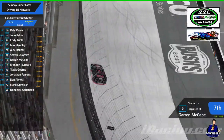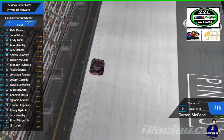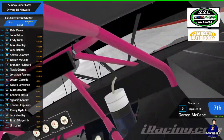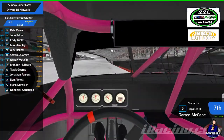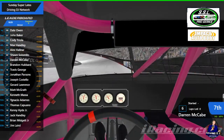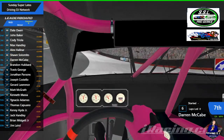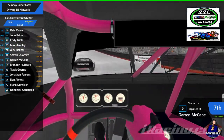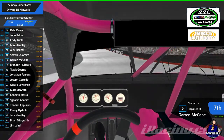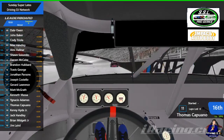Currently, Darren McCabe sitting in 7th. I mean, these cars are reaching upwards of 135, 140 miles an hour, which is insane. A lot of bumps and grinds, and you got to really wheel these things as we go on board with McCabe. Stuff happens really fast here at Bristol. He's going to try to work his way around Capuano in the 11. Jump on board with him.